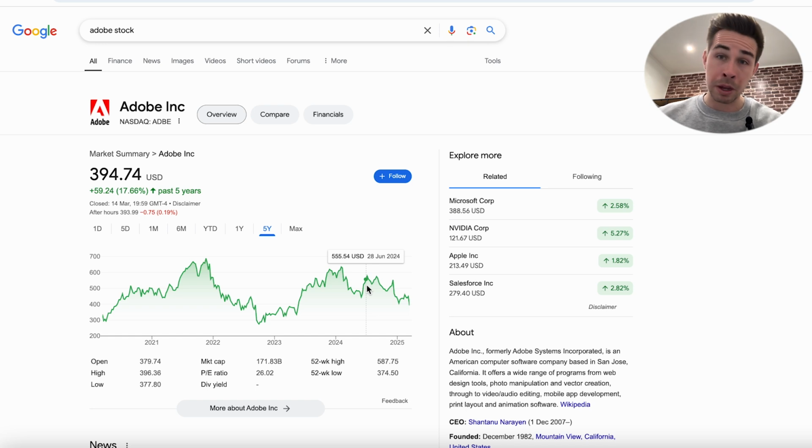So I'm going to give you my updated thoughts with Adobe stock, and I think it's going to be quite surprising overall. My last thoughts on Adobe stock were that it was still a bit too expensive for me, and for me, it's not a buy. But obviously, since that time frame, the financials have continued to improve and the stock has continued to go lower. So is this now a better value for Adobe stock?